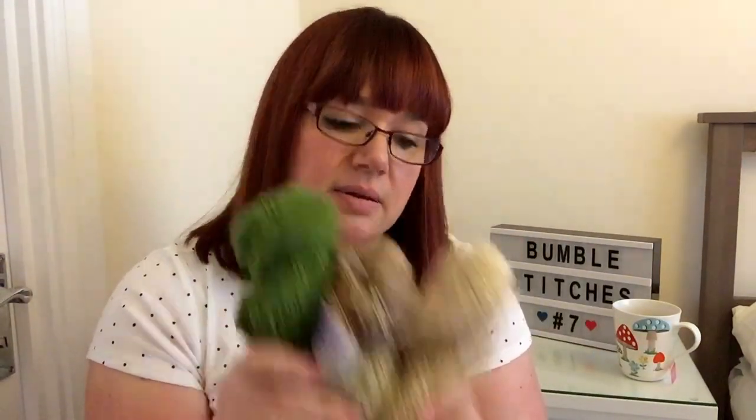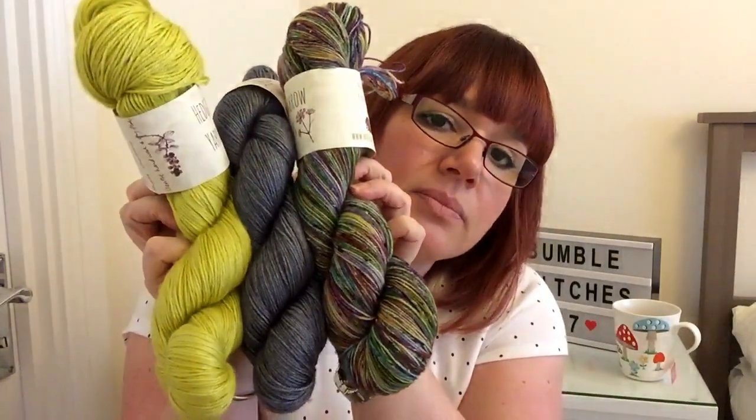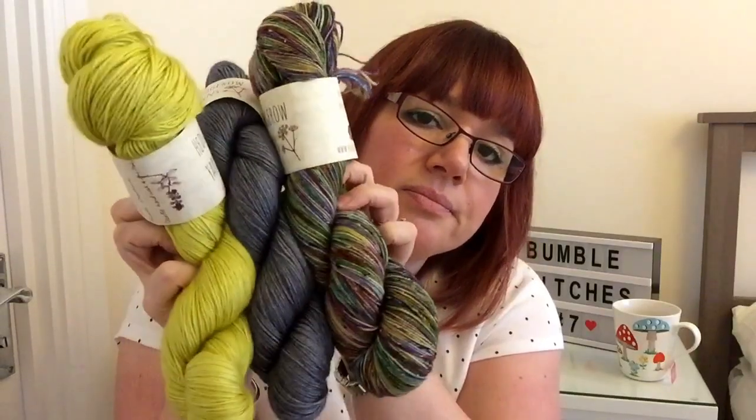So yes, some nice yarn choices. It's a lovely position to be in, to have so many lovely yarns to decide between. So if you've got any thoughts on what you think are the best combinations, let me know. So yeah, that's probably one choice. And then those Hedgerow yarns will be another one. Decisions.